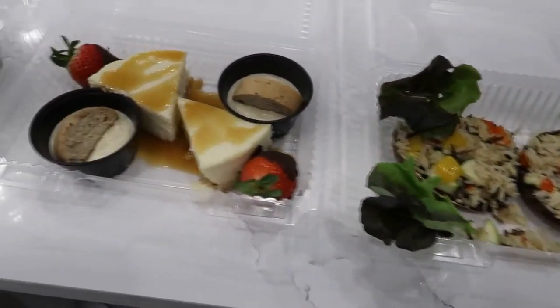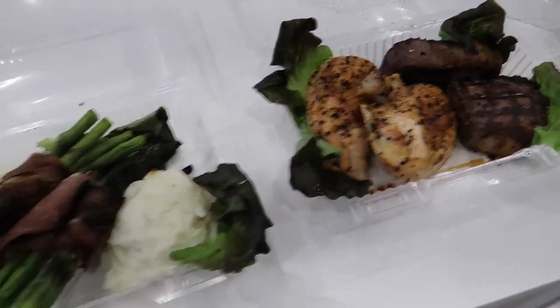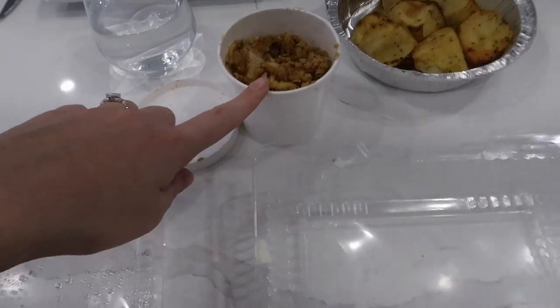I will hopefully get some shots of the food for you guys so you can see what it looks like. I don't know how presented it'll be because it might just be like a takeout container kind of thing. Vegetarian option, the dessert, salad. We got chicken and steak, bacon wrapped prosciutto, mashed potatoes, roast potatoes, and the apple crumble sample.